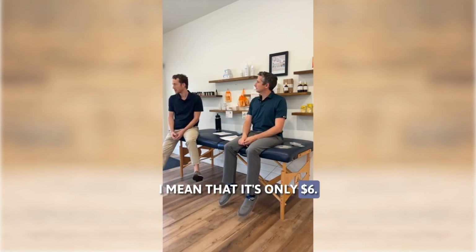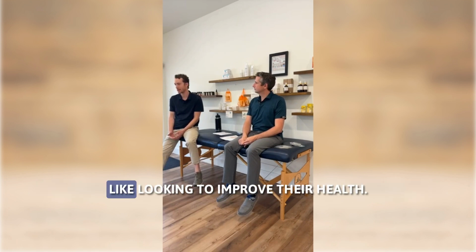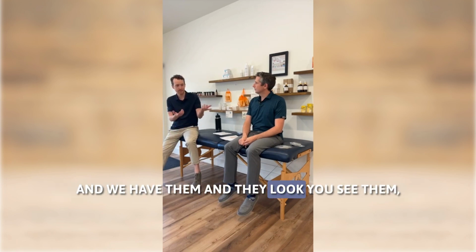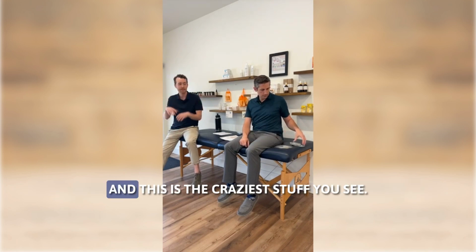Just to add to that, it's only $6. I almost just tell everybody that comes in here, people who are looking to improve their health, hey, take a look at this. And we have them, and you see them, they look like crazies. One of them looks like Mickey Mouse, red and white and yellow. It's just the craziest stuff you see. And for $6, why would you not run it?